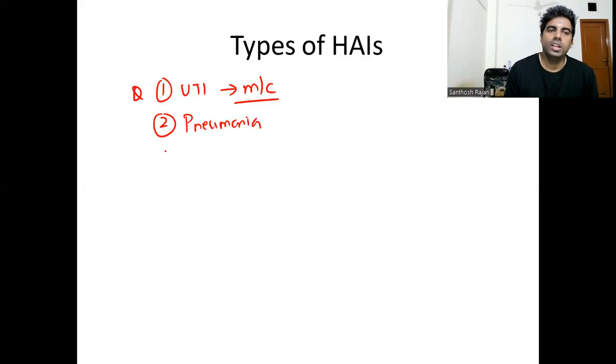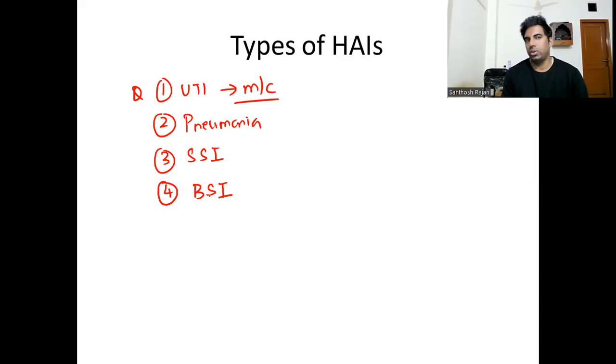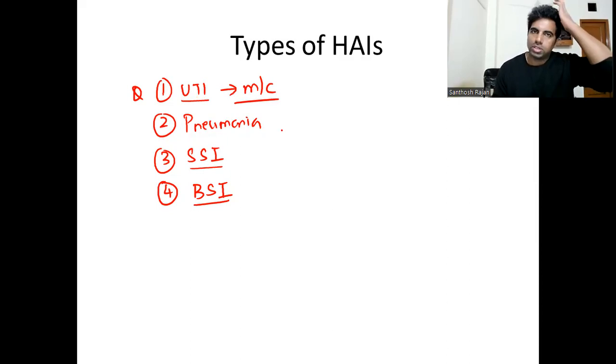Then closely followed by surgical site infection, SSI. And the last one is bloodstream infection, BSI. Remember, surgical site infection, bloodstream infection, SSI, BSI. The most common one is UTI, urinary tract infection. And you know, the most common cause of UTI is always E. coli, Escherichia coli. In hospital acquired infection, this is the most common one.